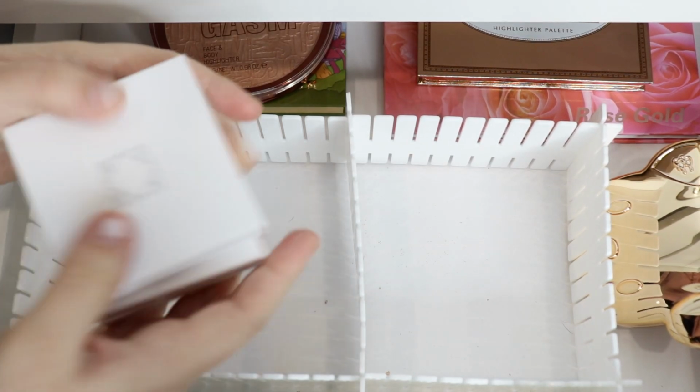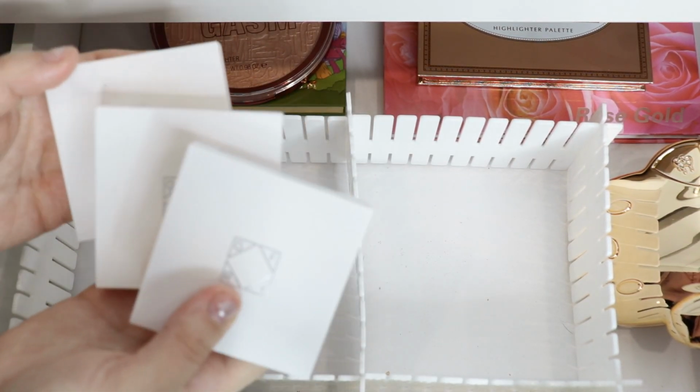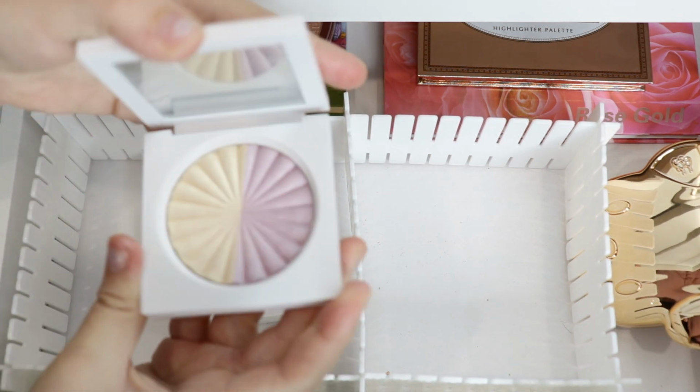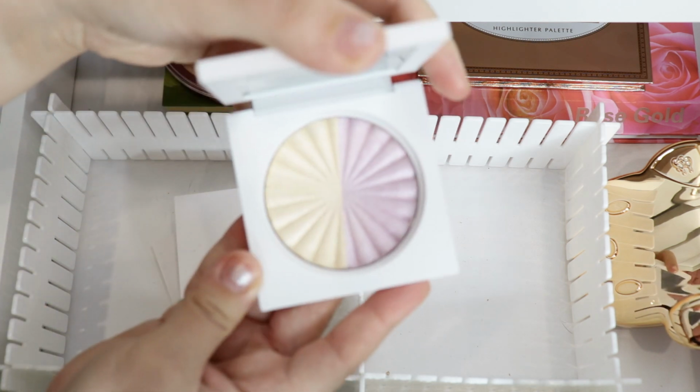Alright, and last but not least, my Ofra highlighters, which I'm going to be probably keeping all of these, because I like Ofra highlighters. Retrograde. This one's Retrograde.